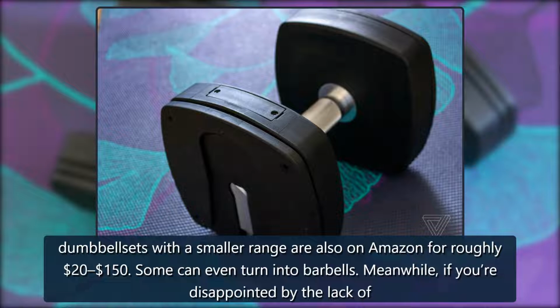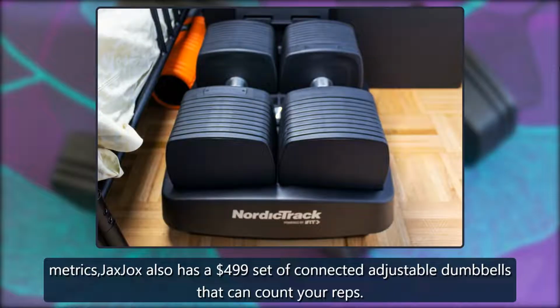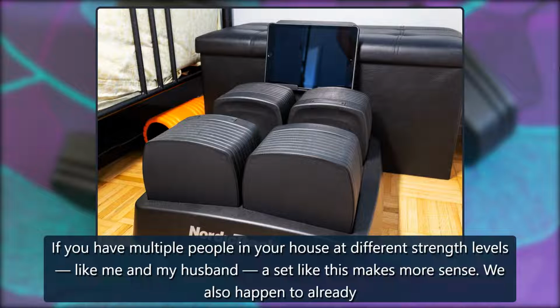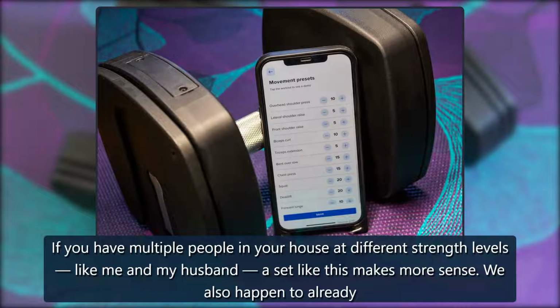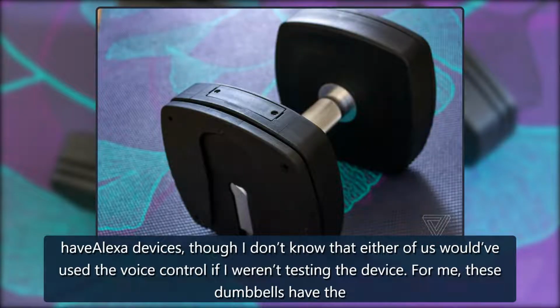Meanwhile, if you're disappointed by the lack of metrics, Jack's Jocks also has a $499 set of connected adjustable dumbbells that can count your reps. If you have multiple people in your house at different strength levels, like me and my husband, a set like this makes more sense. We also happen to already have Alexa devices, though I don't know that either of us would have used the voice control if I weren't testing the device.